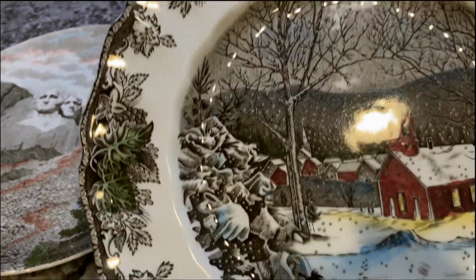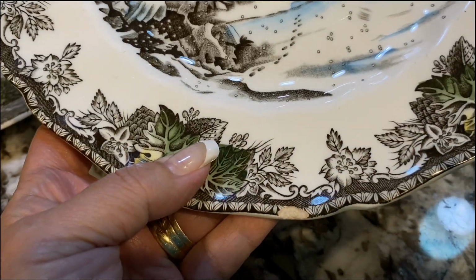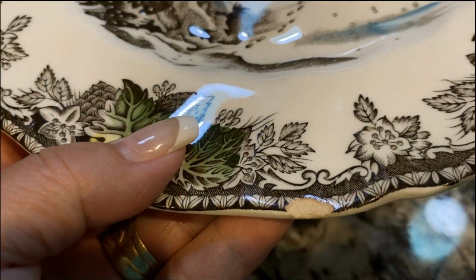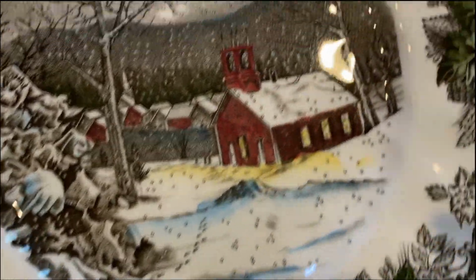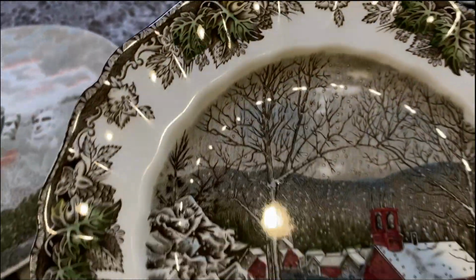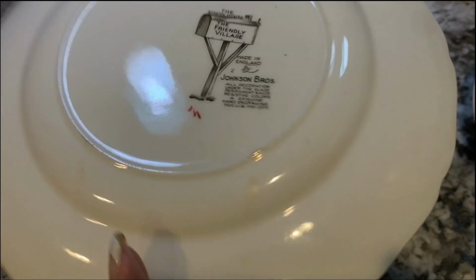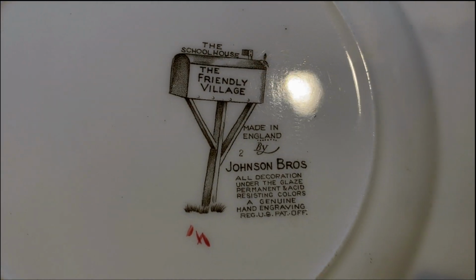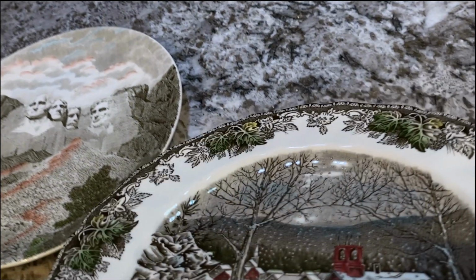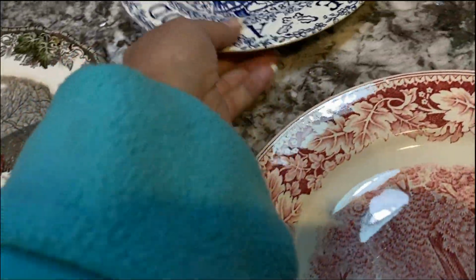The next thing I found was this Johnson Brothers Friendly Village plate. If you've seen my videos, you'll know that I did purchase a whole set of these dishes, and this one just had to go with the rest of the dishes. It was just too fun to pass up, and I didn't notice that it had a little chip on it when I bought it, but I don't care because I did get a really great price on it. And because the chip is on the bottom, I can always hide it with other decor.